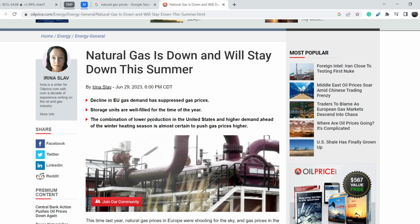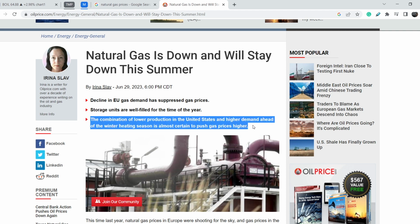The combination of lower production in the United States and higher demand ahead of the winter heating season is almost certain to push gas prices higher. I have to say that this event will happen much later, in the second half of this summer, and probably in the beginning of autumn.